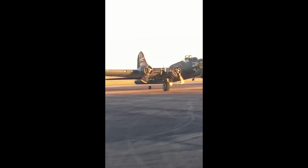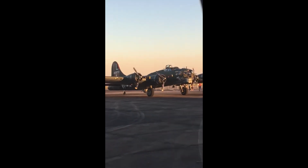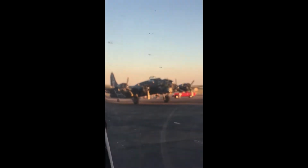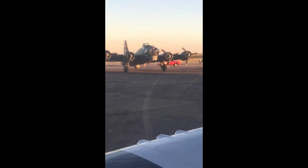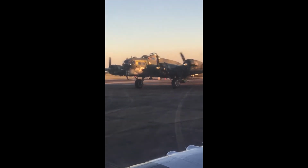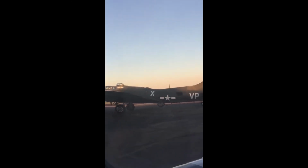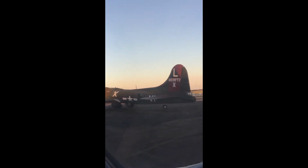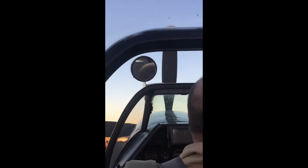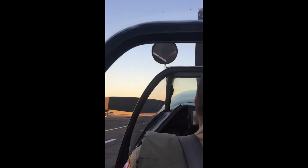Well, let's wait until the B-17 finishes and we start the engine, and as we taxi to the runway, we continue the story. Okay, we're ready. We're going to start. Cool. Clear. Clear, prop.